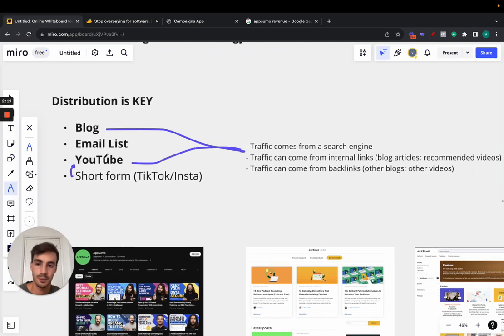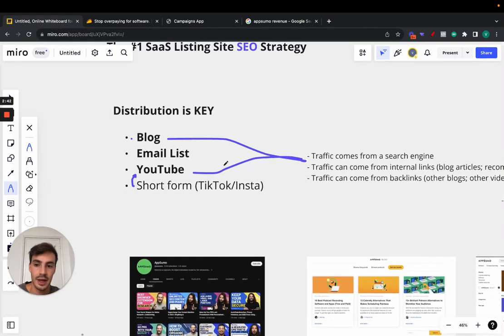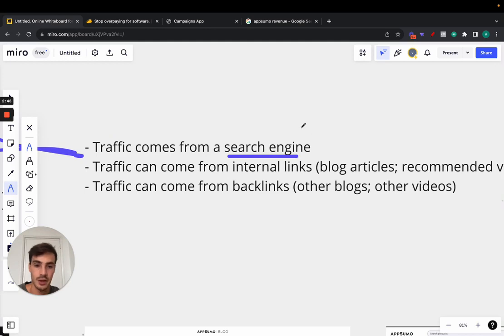So now, one thing in common between the blog and the YouTube is that people reach the blog and people reach YouTube through a search engine, right? To reach articles on the blog, they have to search on Google or Bing or any other search engine. YouTube is the same, right? Of course, YouTube recommends you content, but at the end of the day, it is a search engine, much like TikTok and Insta. Now, again, between the blog and YouTube, traffic comes from a search engine, either Google, Bing, or YouTube. It is a search engine.